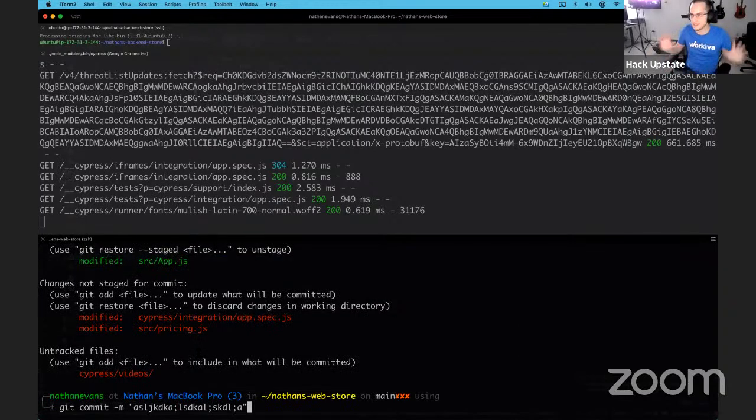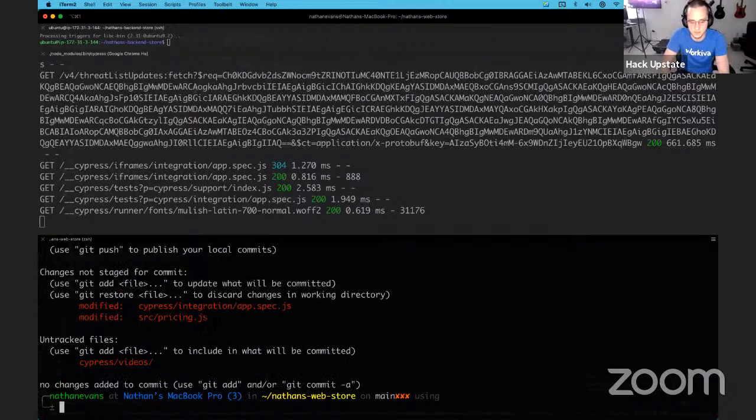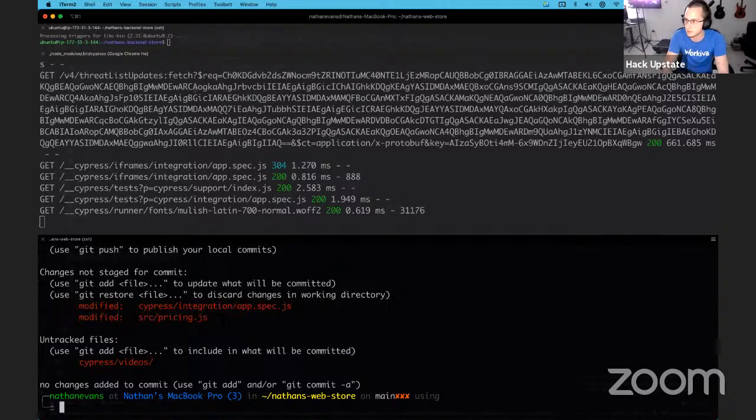So this is a pro maneuver here. This is a situation where you have something very specific in mind that you're trying to do. So if you want to do that, you would say git commit -m, no A. And now if you do a git status, you'll see that we still have those two changes. So we haven't committed those changes to those two files. Now we can do our git push origin main, and we can push up that commit that's just changed that one file. Hopefully that answers your question.